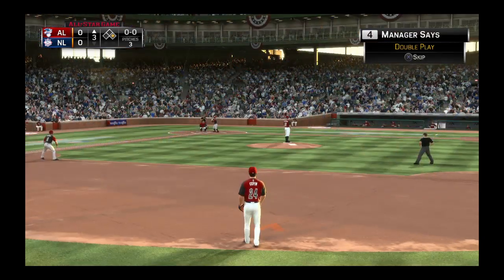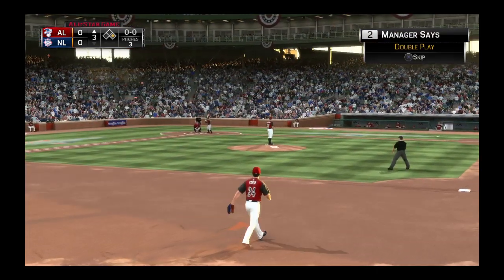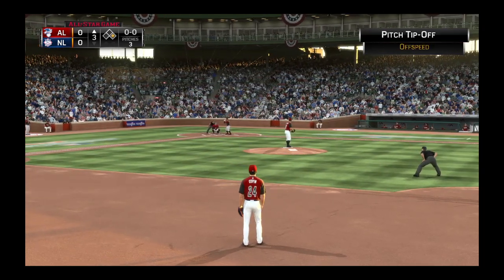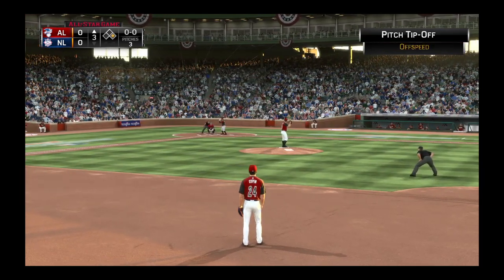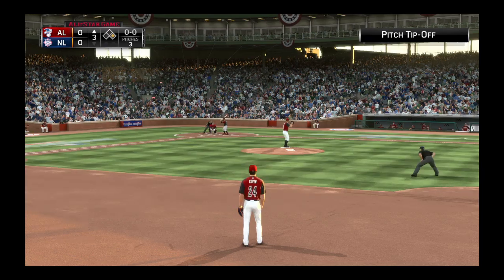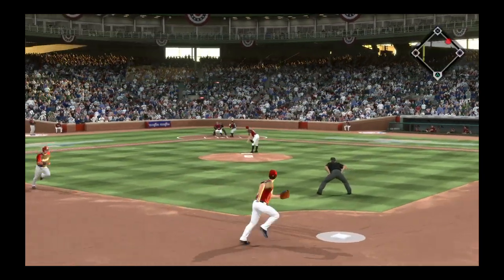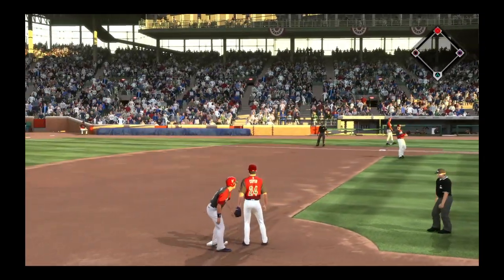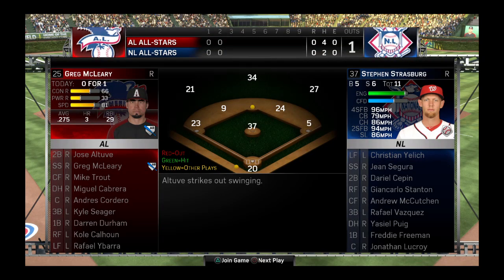Back to the top of the order now, and striding in the speedy second baseman, Jose Altuve. Nobody here, nobody. First pitch coming. Runner goes. Pitch outside. The throw. It skips in and he's safe. Close play, but he's in there.